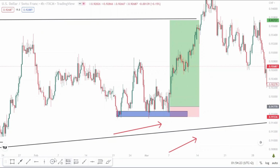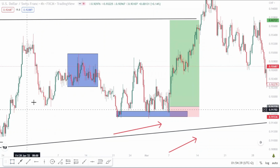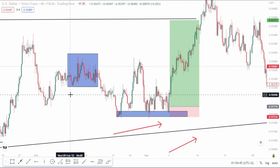Let's look at an example. In this example right here, you can clearly see that price was not clear in what it was doing. So when price is doing that, it is best to step out of the market. When price is doing this, you don't know what price is actually doing, and price is not in a clear channel, either moving to the upside or the downside. It's just moving in random directions.